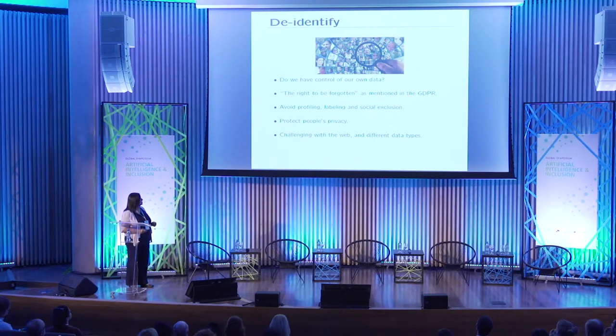This went out of control. The right to be forgotten is also mentioned in the GDPR. We want to avoid profiling, labeling, and social exclusion, and protect people's privacy. This is challenging because of the web, of course. Data is out there, and data is in different types.